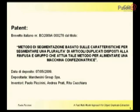This is the title of the Italian patent related to this project. A search at the European Patent Office confirmed that this patent can be extended as a European patent and will be submitted as soon as possible.